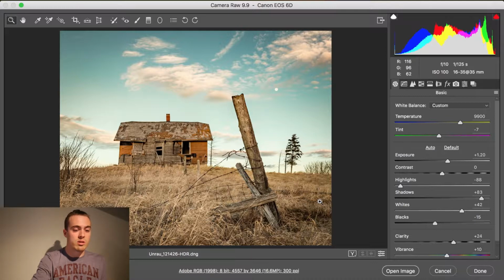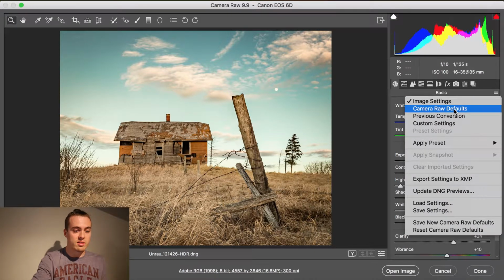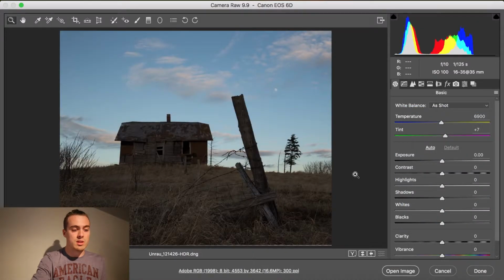So let's go camera raw defaults, and this is where it started. So you can see that it's kind of flat, and I exposed for the sky because I knew I wanted detail in the clouds and the sky, and the sun wasn't really lighting up the clouds a whole lot. It was sort of just setting and not super impressive.